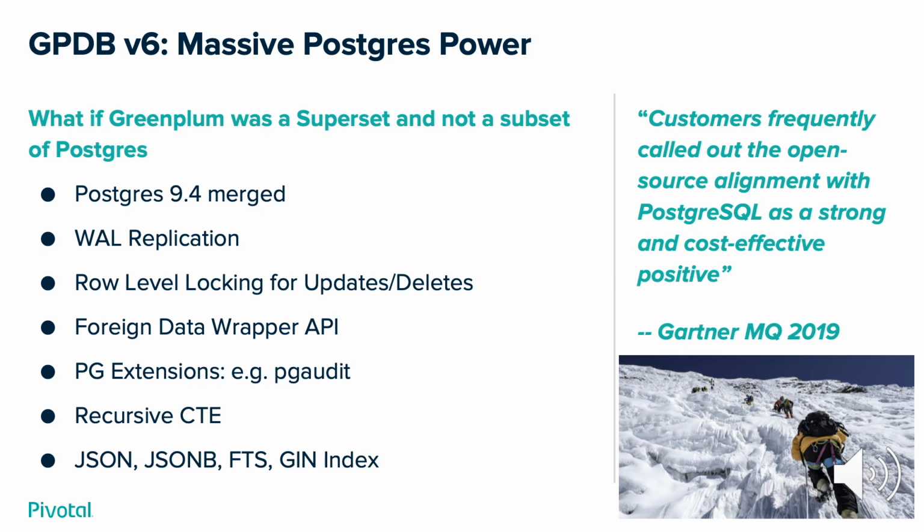So with Greenplum version 6, we've now merged Postgres version 9.4 into the database, and we leveraged the write-ahead log replication for high availability. The database now supports row-level locking for updates and deletes, and can support foreign data access with the Foreign Data Wrapper API, which opens up the Postgres ecosystem of external data. The PG extensions that come with Postgres, because Postgres is a very extensible database technology, are now more easily compatible with Greenplum at scale. For example, pgAudit is an interesting extension for security analysis and auditing, which can be included into Greenplum as part of the Greenplum v6 platform. And recursive common table expressions are now available in Greenplum v6.